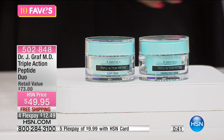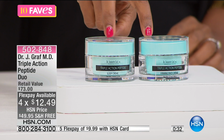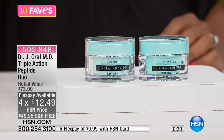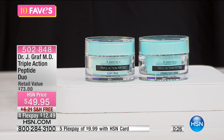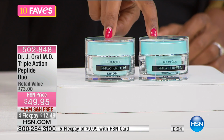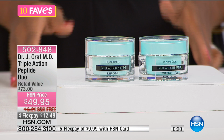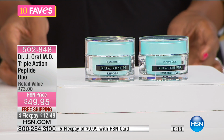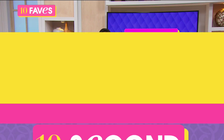So let's say you already have a cleanser that you really like. You already have an exfoliator that you really like, but you really recognize that you need to address the issues of firmness, tone, tightening the look of your skin. You now have a duo that's truly formulated for that, and that's what those triple action peptides are. You have this as one of our favorites.